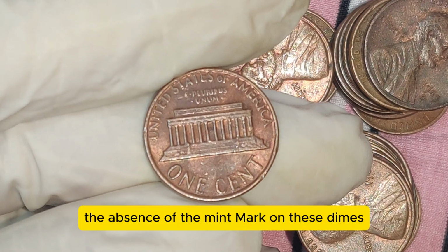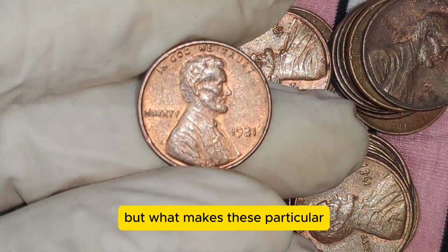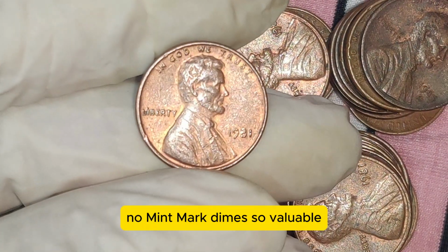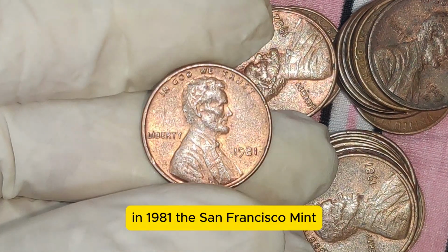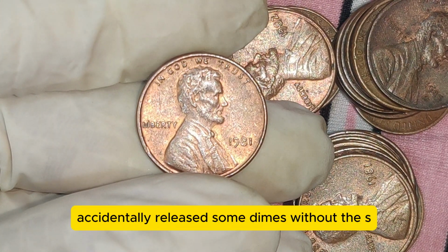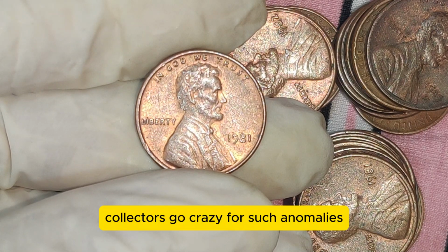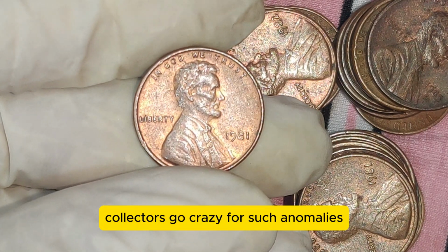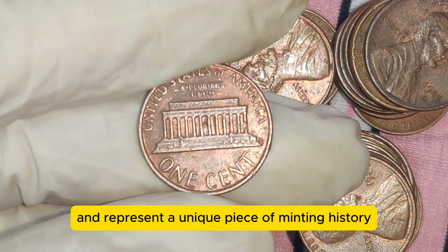The absence of the mint mark on these dimes makes them highly unusual. But what makes these particular no-mint mark dimes so valuable? It's all about rarity and error. In 1981, the San Francisco Mint accidentally released some dimes without the S mint mark, creating a rare minting error. Collectors go crazy for such anomalies because they are incredibly rare and represent a unique piece of minting history.